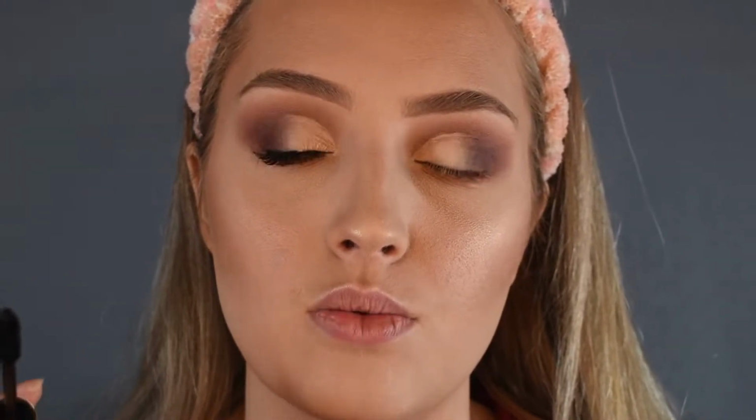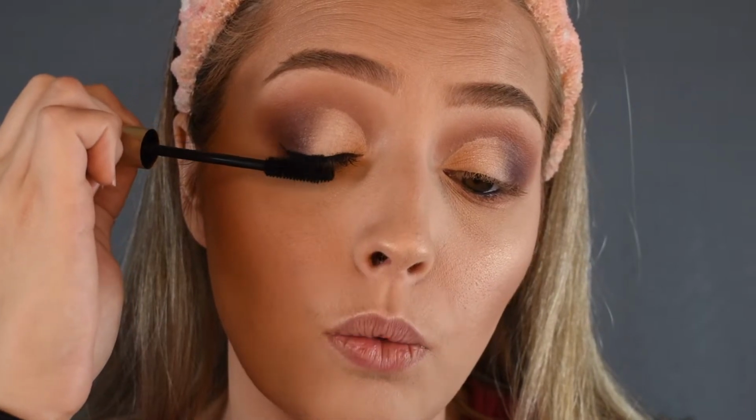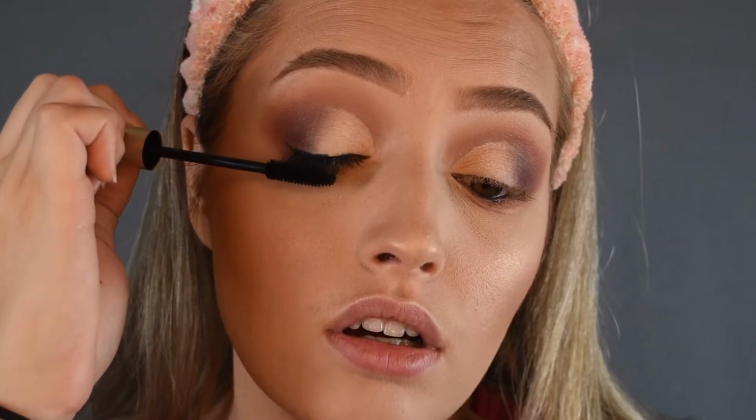And then one thing I don't see people doing ever, I don't know if they just cut it out, but my biggest pet peeve is when they don't do the back of their lashes. And I have blonde lashes, therefore, if you look down, I don't know if you can see it very well, but there's like blonde, so you can see it still. And it always helps scooping down to the back of your lashes with your mascara as well.